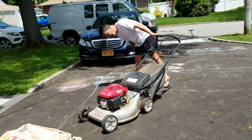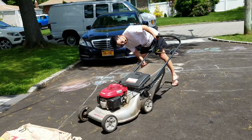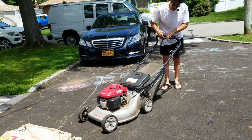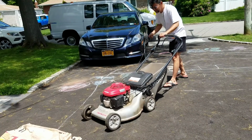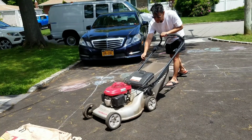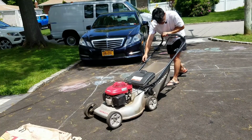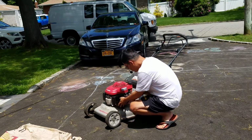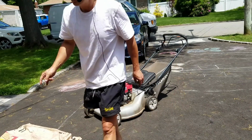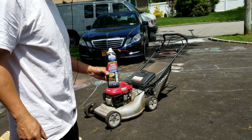This handle seems a little low. Really low compared to what it normally is. Or am I losing my mind? Alright, well, let's give it a try. There's a choke. So it doesn't start. Blow some carb spray in there from my friends over at Lucas Oil Products.